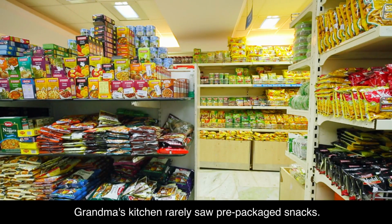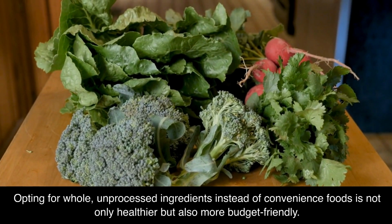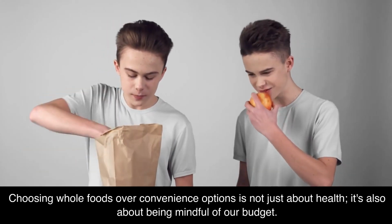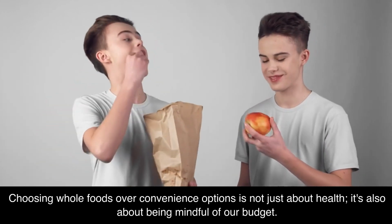Tip number 19, limit convenience foods. Grandma's kitchen rarely saw pre-packaged snacks. Opting for whole, unprocessed ingredients instead of convenience foods is not only healthier, but also more budget-friendly. Choosing whole foods over convenience options is not just about health. It's also about being mindful of our budget.